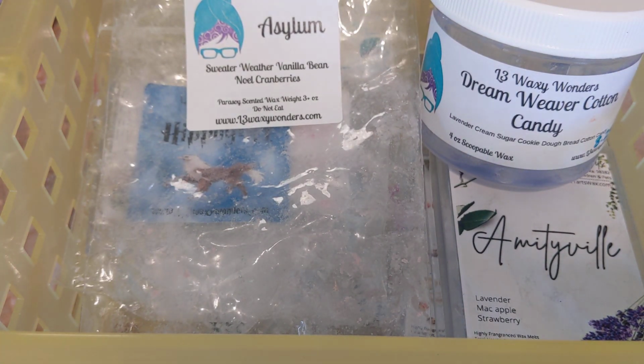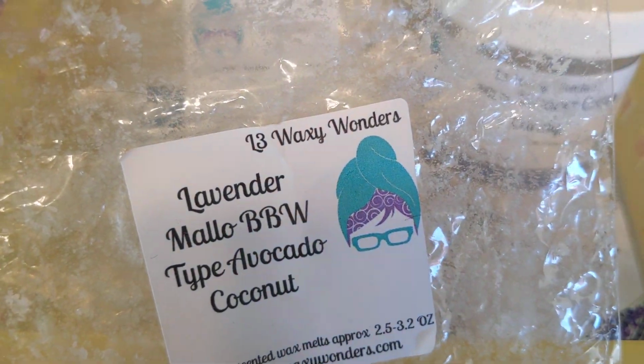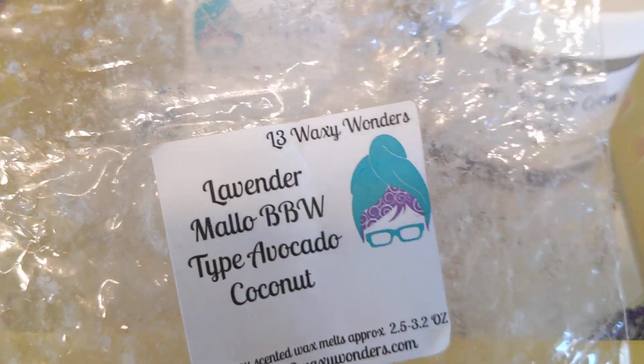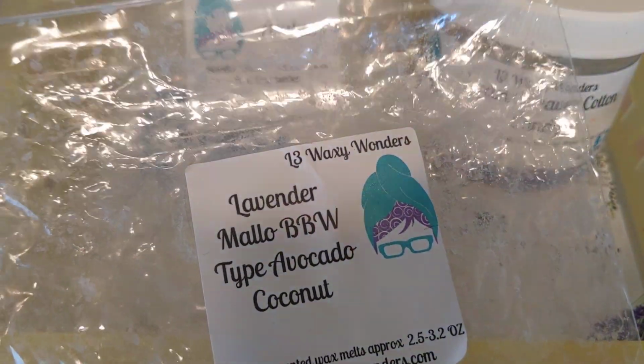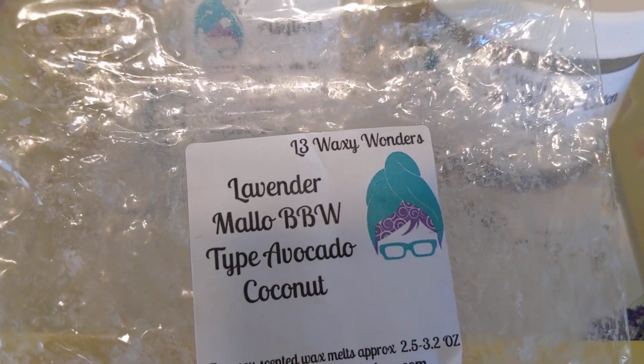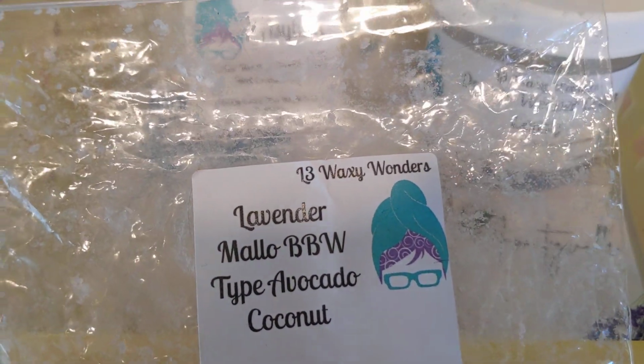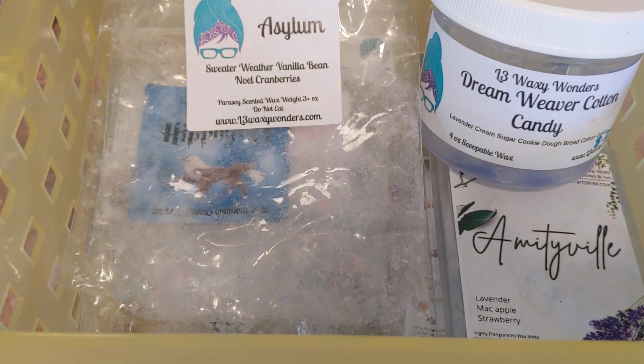Next we have this was a chunk. When she did those chunks, like those big squares, I can't remember. I feel like they're called chunks. I think that's what she called them. And this is Lavender Mallow BBW type and Avocado Coconut. This was really good. I will say I didn't get any of the lavender.